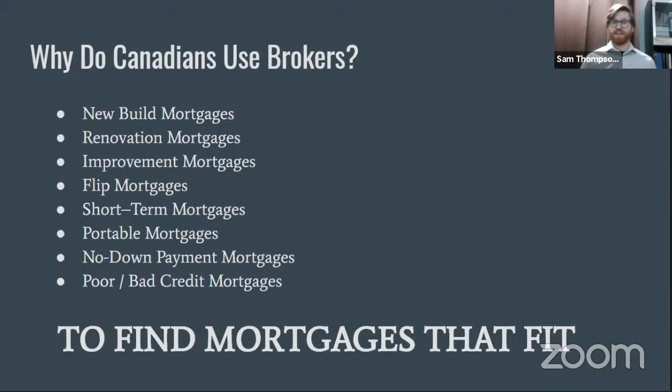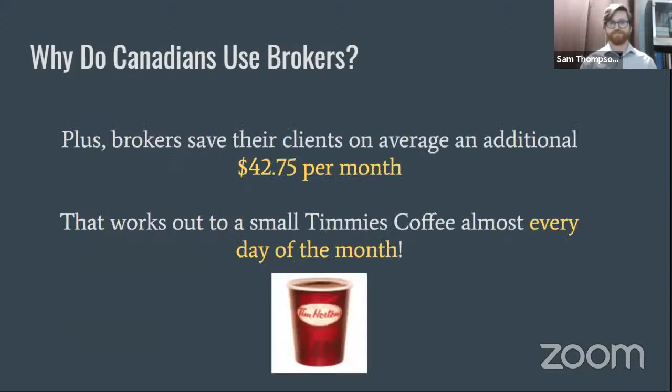So as I was saying about finding mortgages that fit, there is a ton of different mortgages that we can look at and discuss with your scenario of what one fits best. If you're looking for a flip mortgage, no down payment, poor or bad credit, renovation and new builds, any kind of mortgage that you need, we'll be able to really advise you strongly of which direction we think works best for your 5-year plan, your 10-year plan, whatever your financial situation is. We can really work with you to find something that'll fit best.